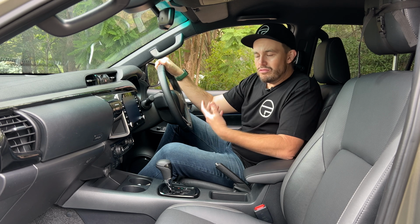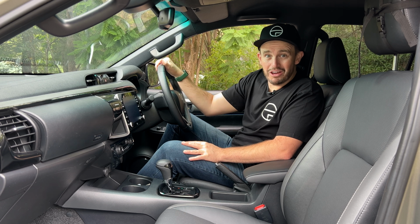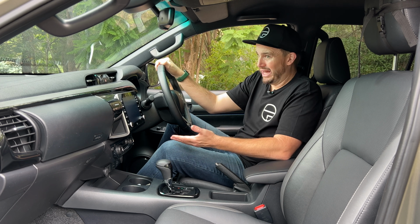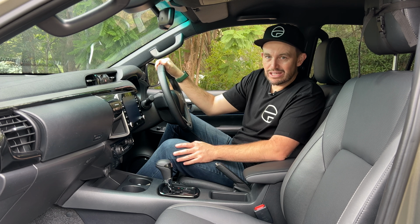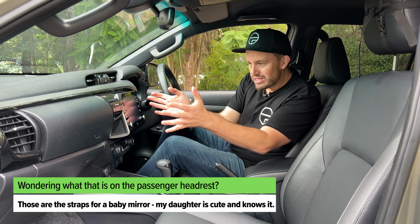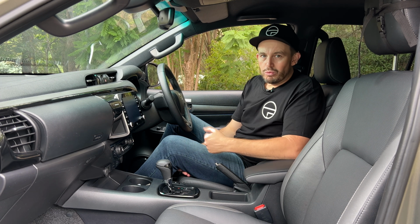Does the interior of the Rogue feel any better than any other HiLux that's come in this generation? Not really, no, because the existing SR5 was already okay, and this is still just okay. So if you don't want to spend extra money to just have an okay interior, then this isn't going to be the right car for you. It's still got the same screen setup, the same plastics, the same materials, the same finish. It just doesn't feel that special for what you're paying.